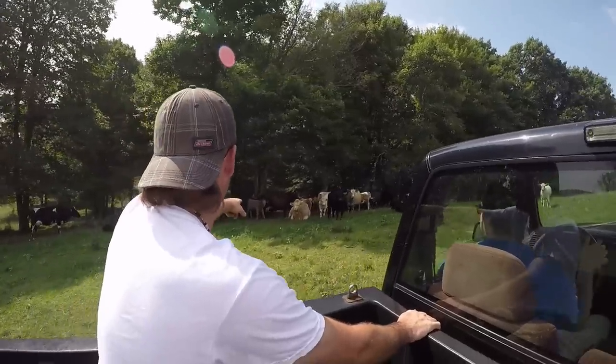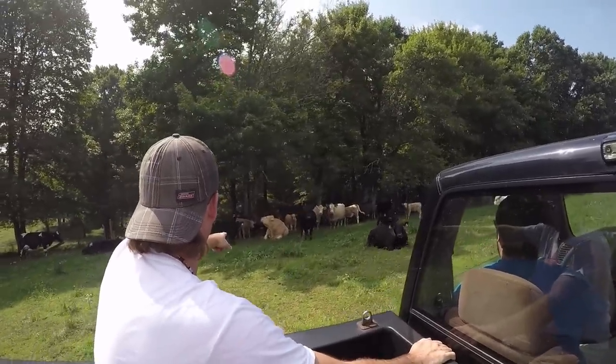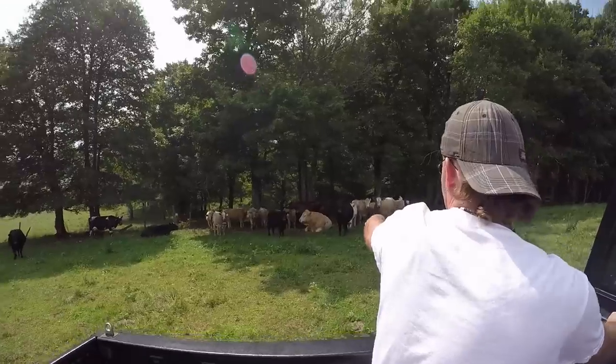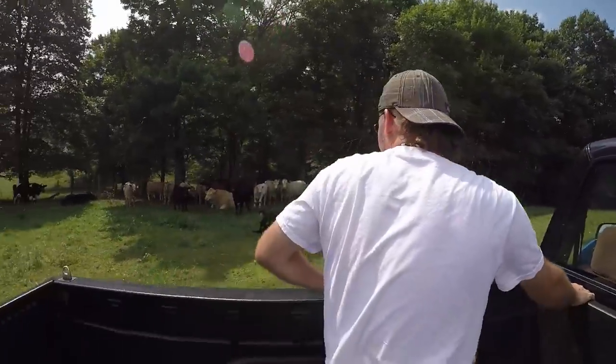Holy cow, look at the size of that one. That's a big freaking cow. That thing is huge. That's going to be at Texas Roadhouse. I want to go touch it.